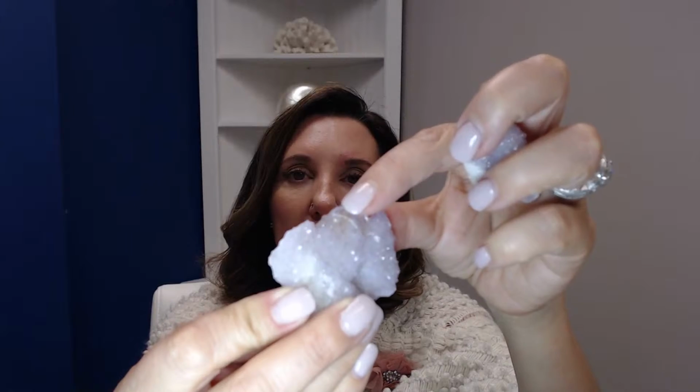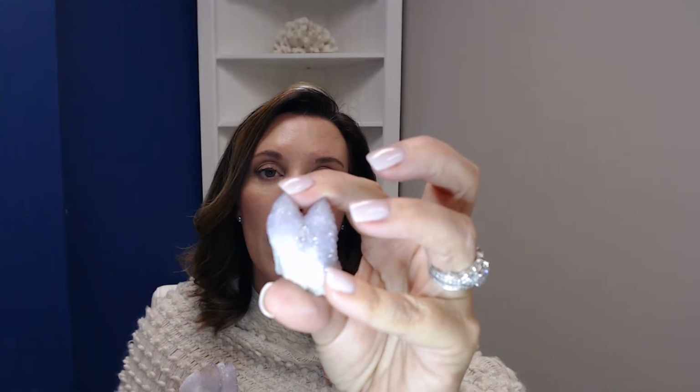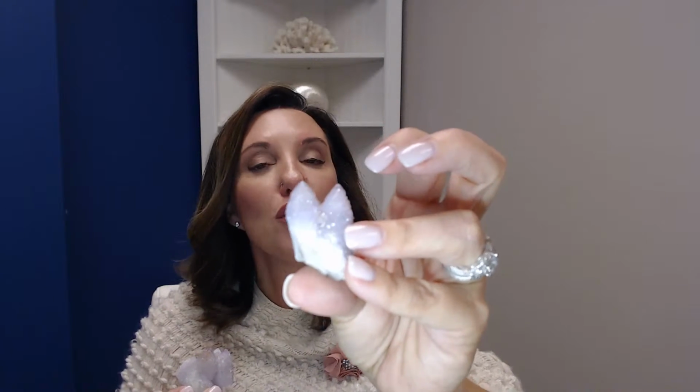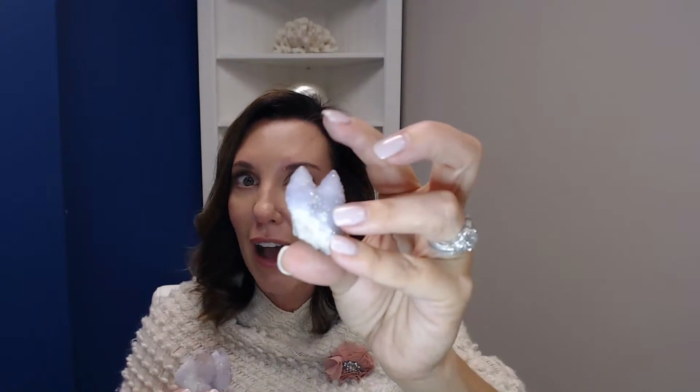But you'll notice right here, especially that little reddish right there, that's that red hematite inclusion that I was talking about earlier. So this one is a double twin. This one is really good for trying to manifest a lover or a partner or anything like this. So we call these double. You'll see how they're double points or two terminated points like that. They're also called twins. So it's an easy way to find your other half, so to speak, or manifest your other half. So this one in particular is for that. You'll notice that some of these have them as well. I've got a mini one over here too.